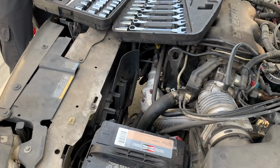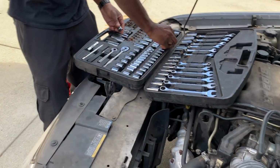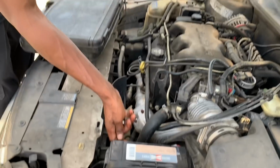Did you bring the jump box? Yeah. Oh, well, it's probably after. Oh, okay. All right, man. Let's crank this thing up. Yeah, it's on like a GM terminal, man. It's so narrow, man.